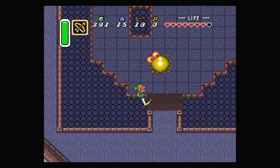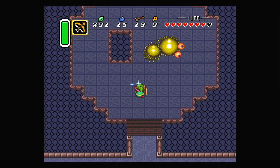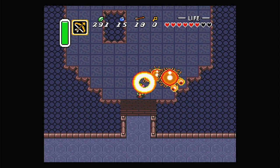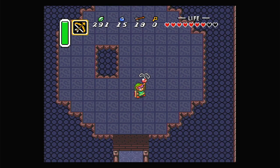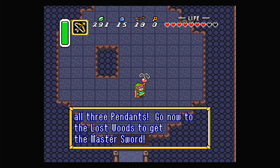Oh my goodness. I'm somehow still on here. I think if you fall off any edge here, the boss's health goes back up. Possibly. We just need to hit its tail to do damage. And it gets faster the more health we take out until it's done. But there we go. Piece of heart container. And the pendant of wisdom. With this, you have collected all the three pendants. Go now to the Master Sword, or Lost Woods, to get the Master Sword.